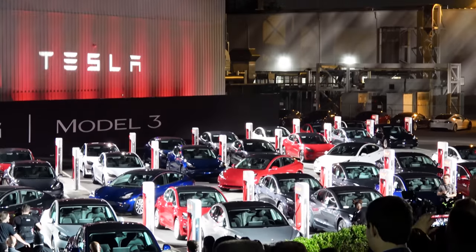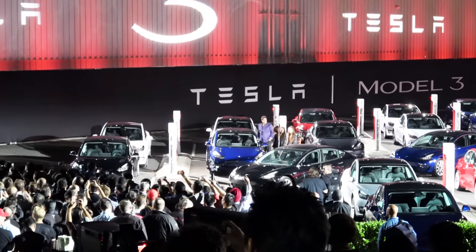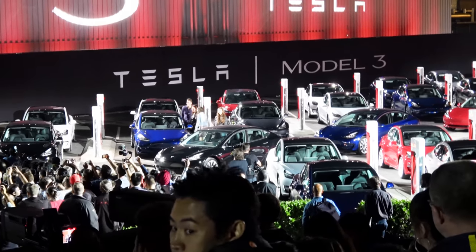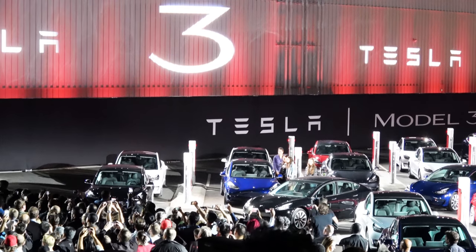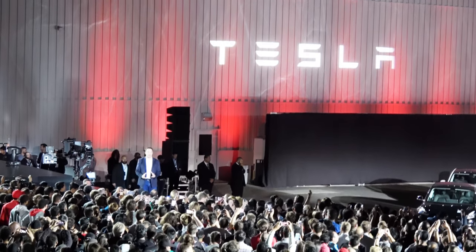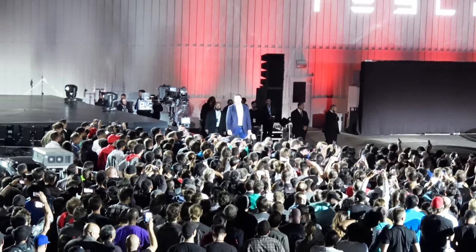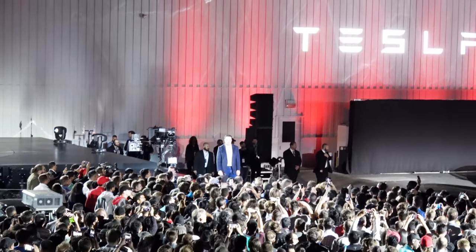I want to just say to those that have lined up to buy a Model 3, and that in some cases spent days outside of our stores to be first on the list, I just want you to know that really matters to us, and we really care. We're going to do everything we possibly can to get you the car as soon as possible. We're going to work day and night to do right by the loyalty that you've shown us. Thank you for doing that.